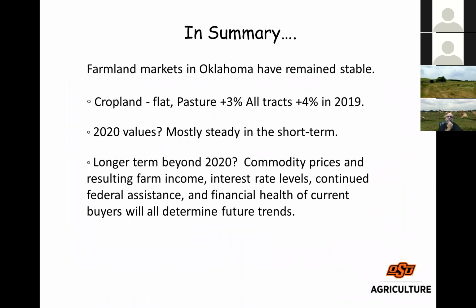And so really, in summary, this is the summary slide here: despite the challenging environment for farm income and credit conditions that we've seen, farmland values have remained remarkably stable. The cropland was flat last year. Pasture was up about 3%, all tracts about 4%. And then the big question is, what will happen to the values in 2020?